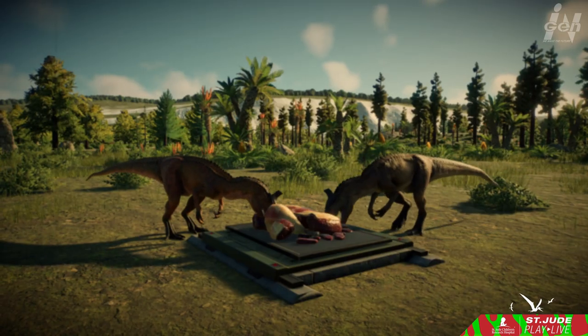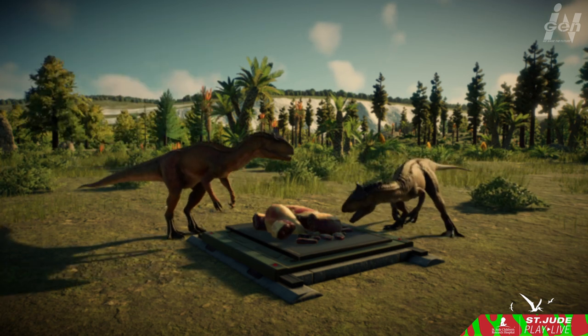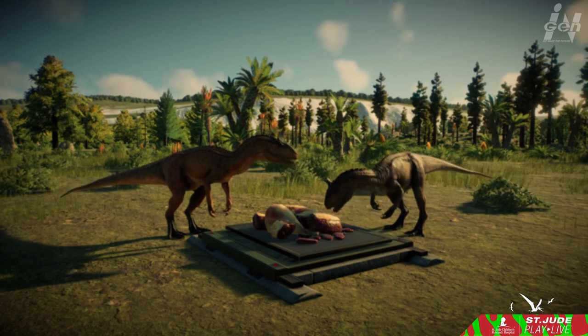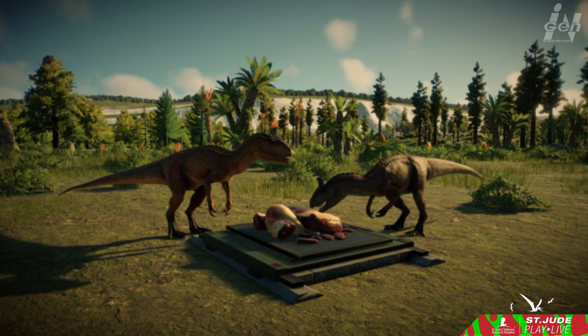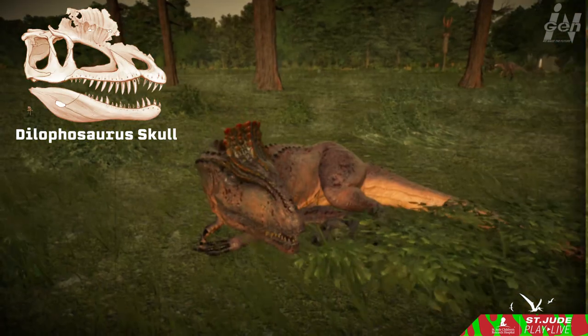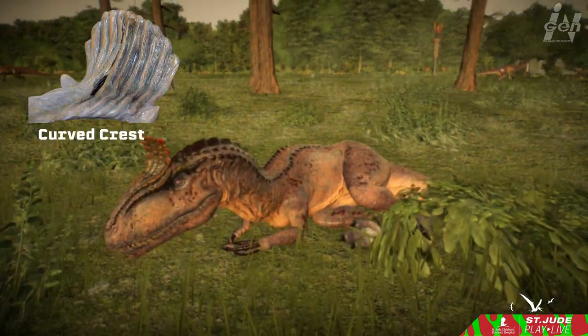Weighing an estimated 770 pounds, Cryolophosaurus was among the largest theropods of the early Jurassic period. Like other early theropods, it possessed prominent cranial display features, and Cryolophosaurus was no exception. While dinosaurs such as Dilophosaurus exhibited a double crest and Ceratosaurus sported horns, Cryolophosaurus stood out with its unique crest.